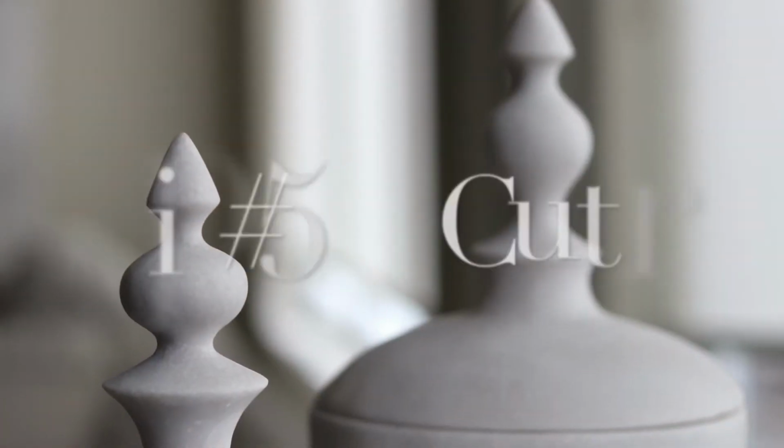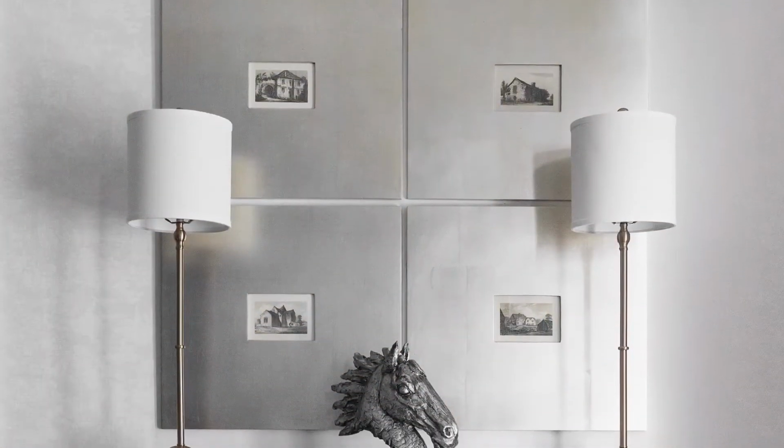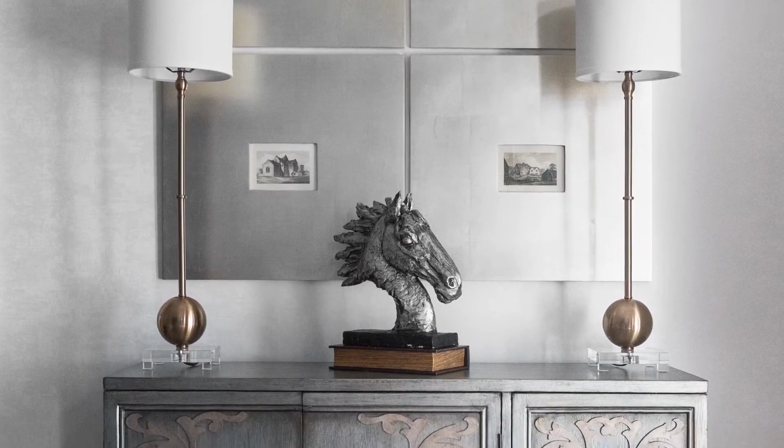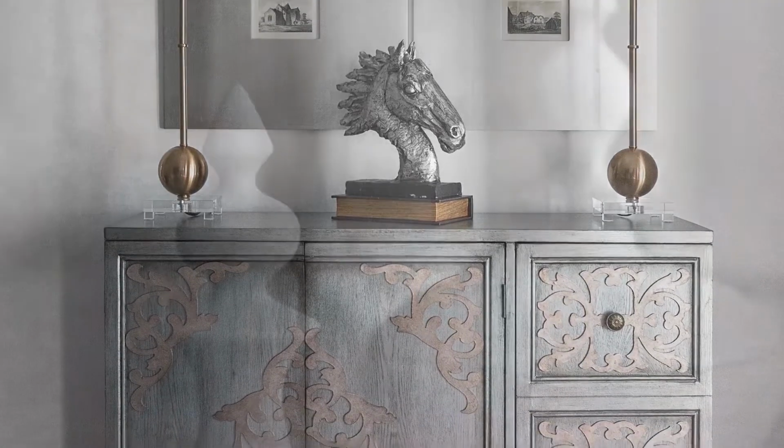The next tip, number 5, is stay away from clutter. Make sure your room doesn't have any visual clutter. It could be too much furniture, too many accessories, too many frames on the walls. Instead, pick a few key pieces that are multifunctional and also keep your accessories at minimum.